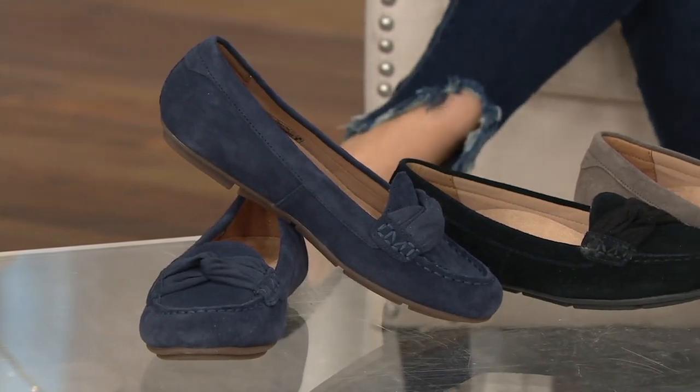That's all right. A great looking moccasin here. It is. Classic shoe that will never go out of style. It's on a clearance price, and you get some really great built-in support. Exactly. Here are the colors.